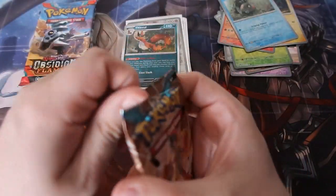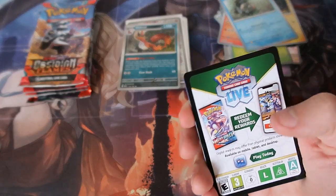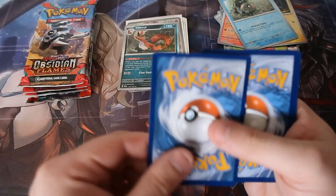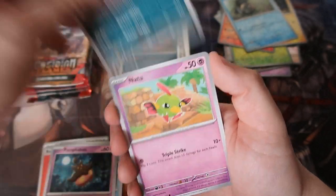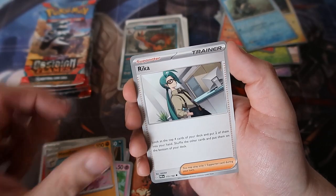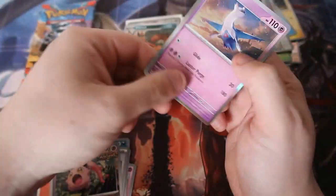One last pack of Paradox Rift before we move on to Obsidian Flame to see if we can get ourselves a Charizard. More likely it's not going to happen, but you can't say never, because it can happen. It has happened before on the channel. Fire Energy, Remoraid, Zubat, Natu, how do you do? We got a Rika, Screamtail, a Honedge, Silas, and a Latios. Very nice.